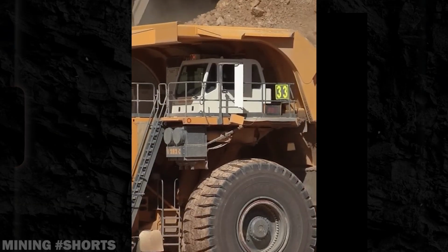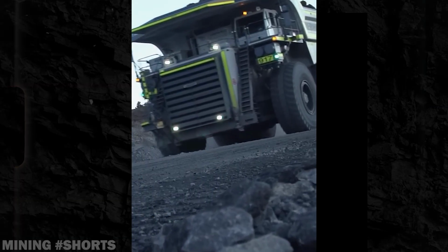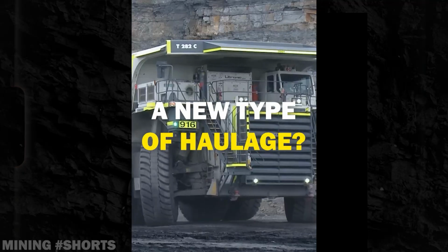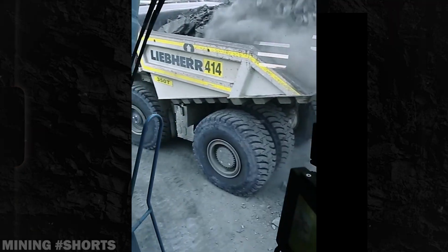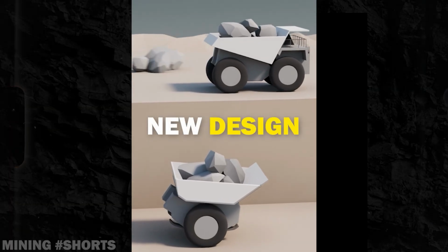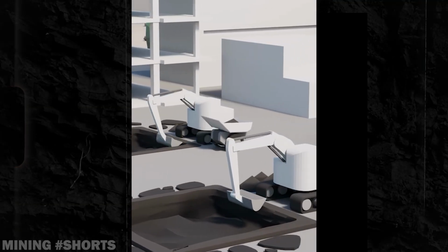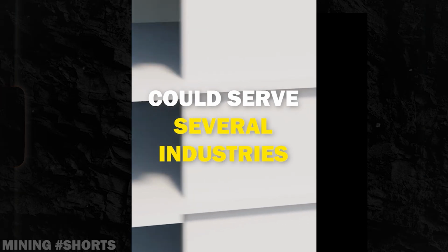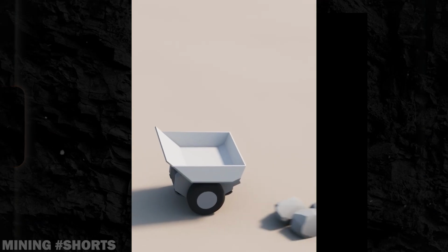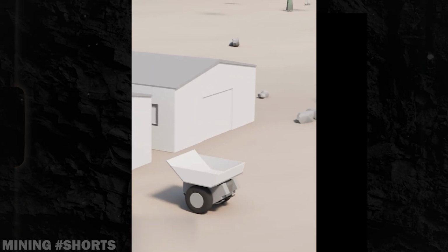Mining trucks have been around since the dawn of mechanized industry. Now, with rapid advances in electrification and autonomous technology, these essential machines could be on the verge of a dramatic transformation. Here's why. Recently unveiled by German manufacturer Liebherr, a new type of mining haulage solution is in development, featuring zero emissions, autonomous operation, a zero-turn radius, and the versatility to serve not only in mining, but also in global construction projects.